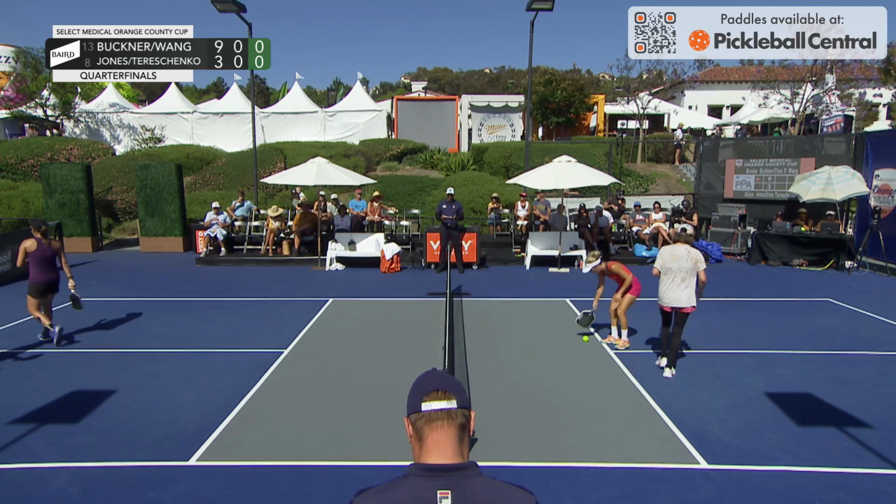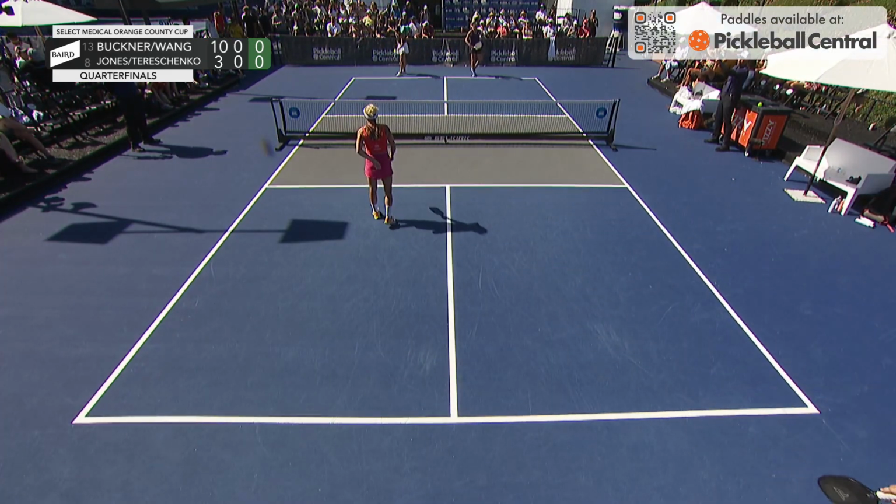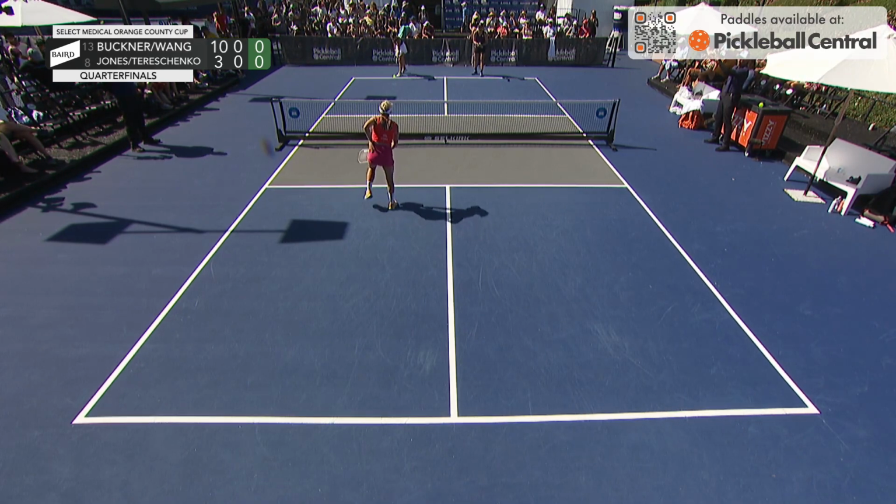Ooh, she's kind of berating herself there. She knows that that wasn't something she wanted to pull at that moment. Not the right ball to go for that. Well, here we are with our first game point.